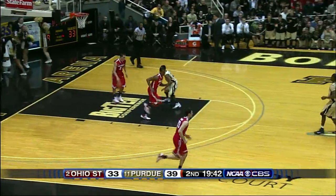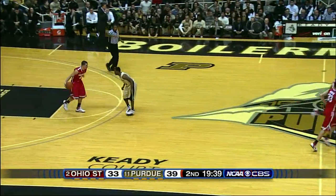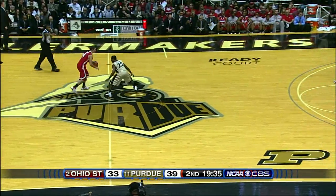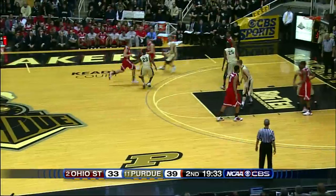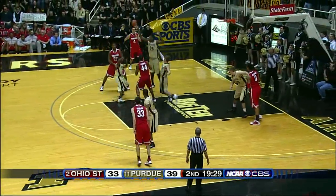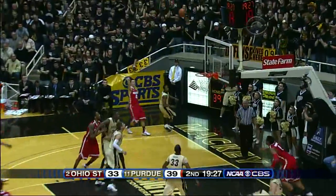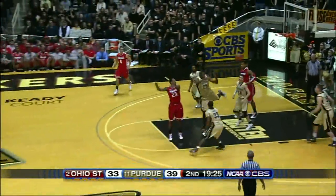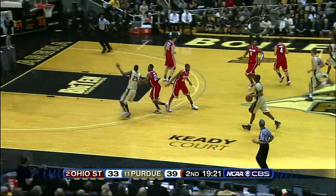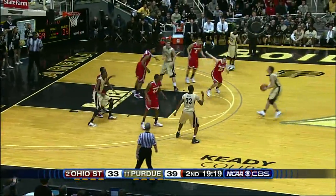Lewis Jackson off the glass to open the second half. And Thad Matta opens the second half, as he typically does, with Aaron Crabb on the floor. That means Lauderdale sits. They've got to get Buford going, because he's a guy who can get shots. From the corner, that misses. Johnson tips it to Travis Carroll. Carroll opened the game as a starter, and he opens the second half on the floor.